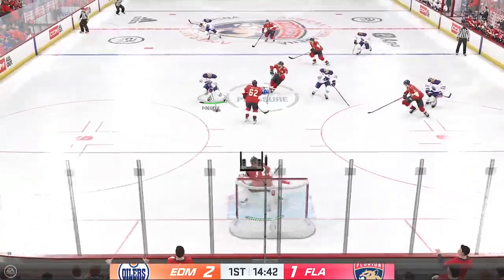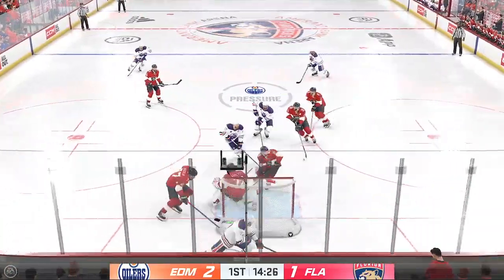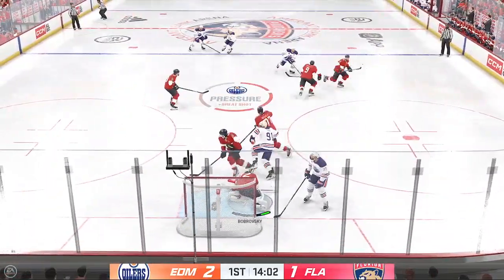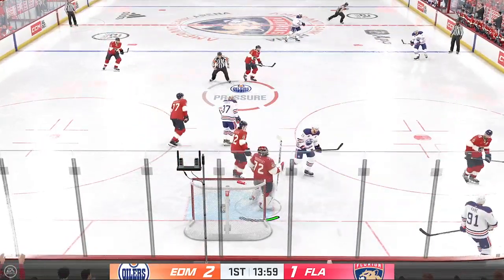Look out! Here they come on the attack! Oh, what a chance! He came so close to putting it in! James, I thought he had that one. If he continues to get to the net with that quick release shot, he's going to convert at some point in this game.